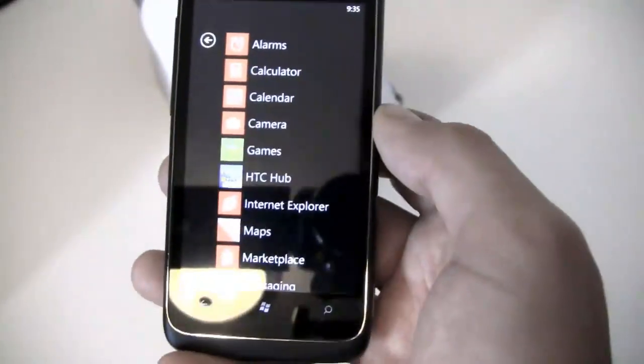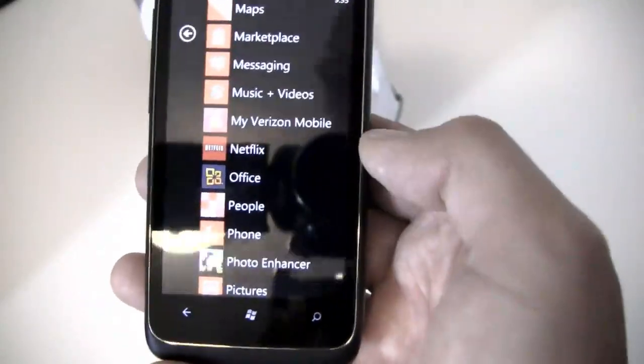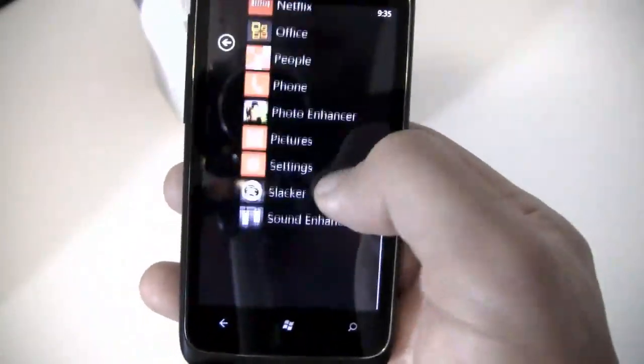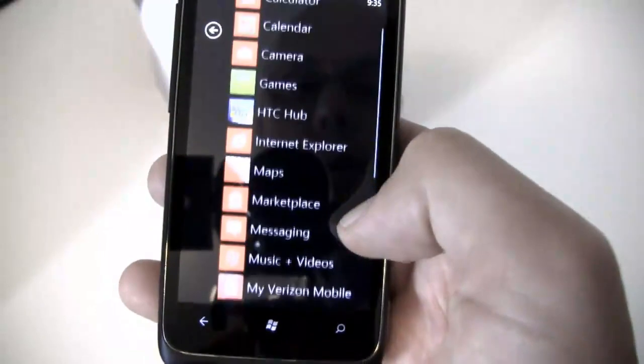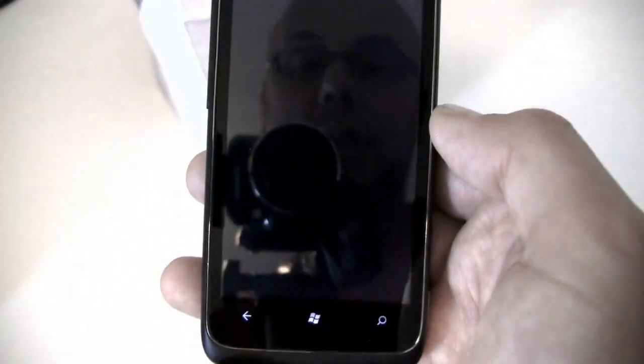apps here and see what else we've got going on. Internet Explorer, My Verizon Mobile, Netflix pre-installed, which is nice. So kind of the basics here, but you've got Netflix, and we'll go to the HTC Hub.